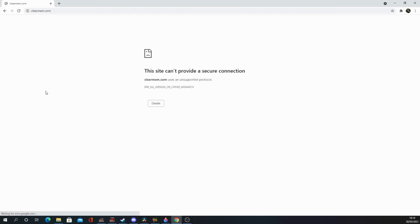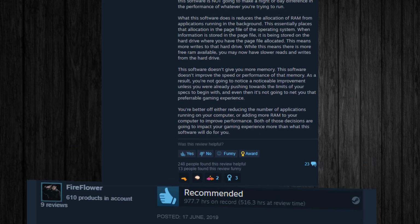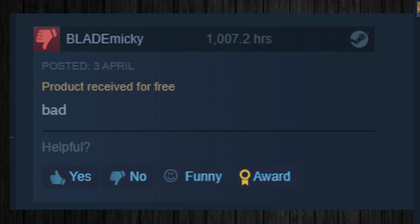Anyway, on some of the reviews, I found out what I was looking for. I found detailed reviews saying that the program helped prevent frame dips in RAM-intensive games, and I also found a review that said that the program was just glorifying closing down background processes. And someone with 1,000 hours on it had said that the game was bad.